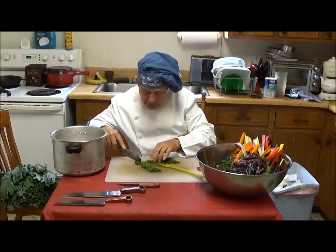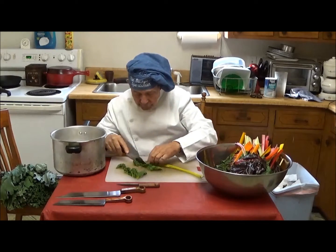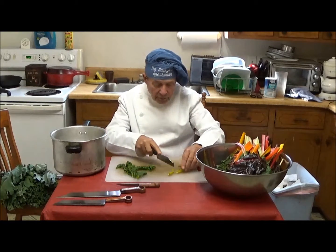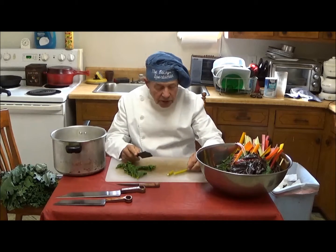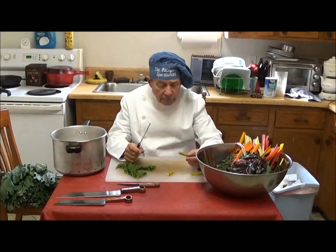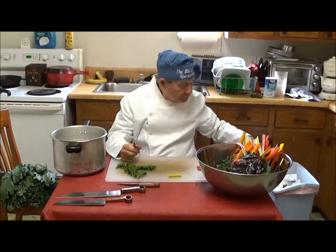This one has been fairly well fed upon. There are some holes in it. The stems themselves have some taste. A little bit different than celery, a little more texture, a little more fiber than celery. It might be interesting stuff with some cheese. We'll save a few nice ones.